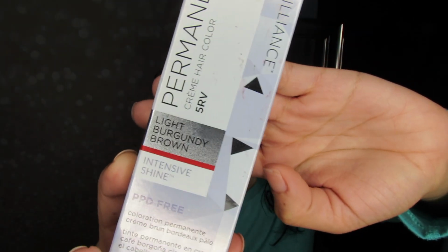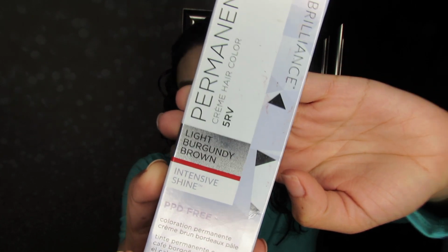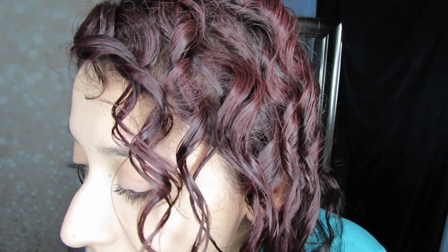So the color that we applied today is called Light Burgundy Brown, and this is the final result after using a 20 volume developer for my hair. It ended up being dark, and that's okay. The color that I used to use before had an ingredient in there that would help lighten up your hair, which is what I'm trying to stay away from, and using this now. So I'm actually very happy about the results. It's still a rich red color, and you can see that there's still red in it. It's not completely brown, and it's not dark.